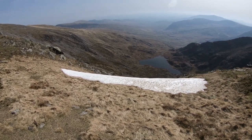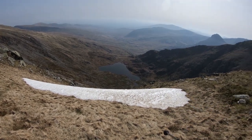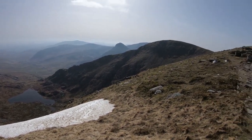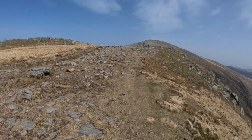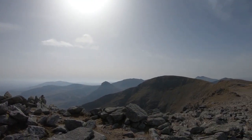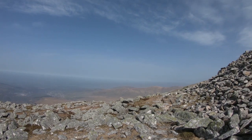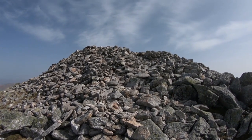I don't know if you noticed on the earlier video from part 1, the big white slab that you can see from over there. I thought that can't be snow, it must be like plastic or something put there. It is snow, unbelievable. In this heat. Looking back. I usually walk around this, but I go over it today.